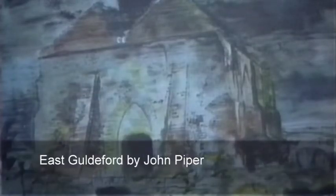The other artist represented in the celebration of Romney Marsh was John Piper, who, as a boy during his school holidays, explored Romney Marsh on his bike. He was appointed a war artist in the Second World War, and after it he returned to Romney Marsh to paint and draw it in 1947.